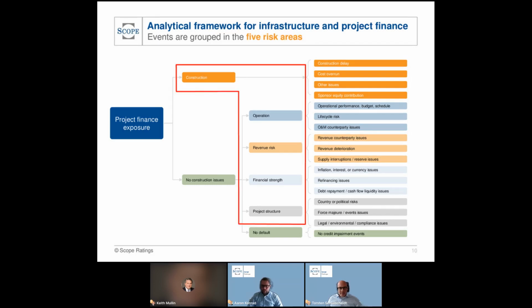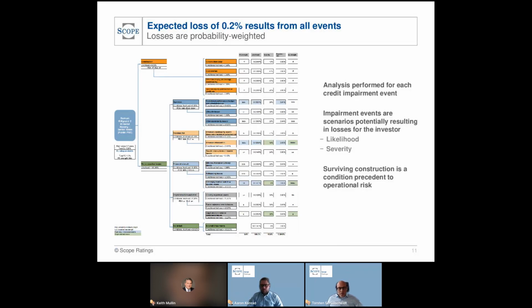And of course, they are linked, and I mentioned that in the beginning, to the 5 risk areas. So therefore, you see the 5 risk areas, the summary of those estimates or assessments on the front page, and they are linked to the 16 credit impairment events, which in the end are driving the overall project risk. And our task is for each rating to score those credit impairment events, which again are scenarios that can lead to a loss for the investor, that we need to score these scenarios in terms of likelihood of occurrence. You could say maybe a PD equivalent and severity. And this is the overall task we need to do.